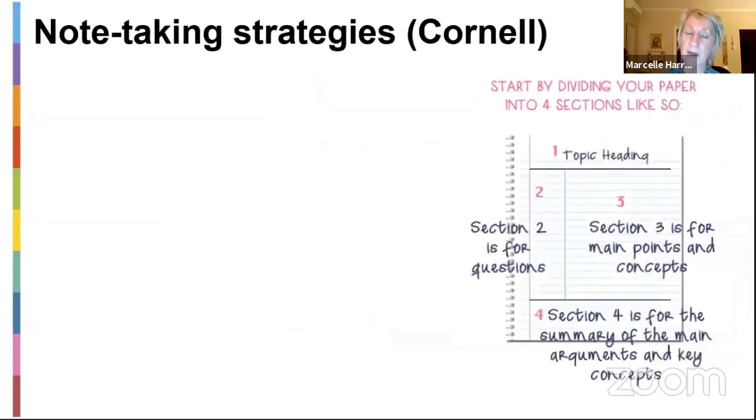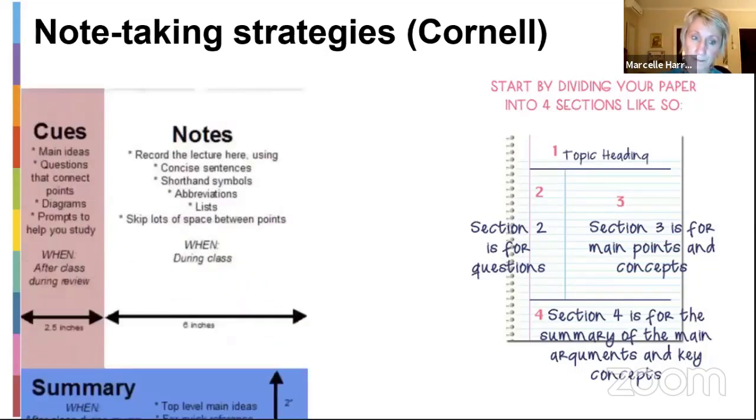Cornell also comes along with quite a nice practical strategy for taking notes. And you could say to your students, divide your page into 4 sections, right? The top part, and I'll give you dimensions later, with the topic. Down the left-hand margin, you've got a section for questions, number 2. Number 3 is where you do your main points. And number 4 is your summary at the end for key concepts, right? So you put your page into 4.